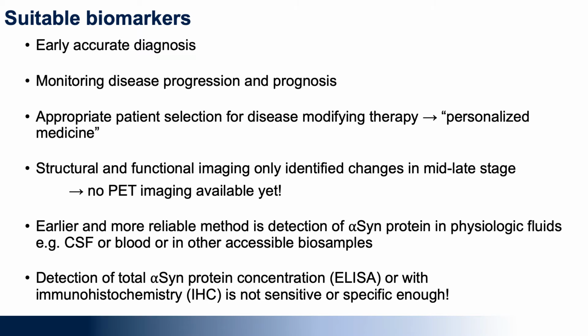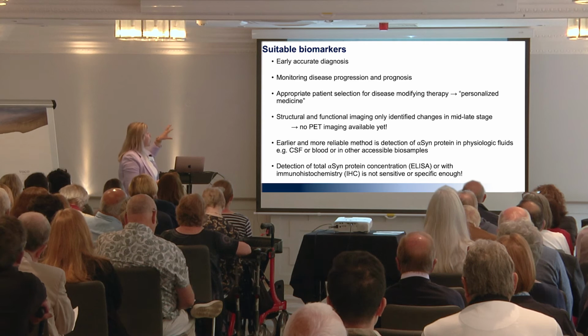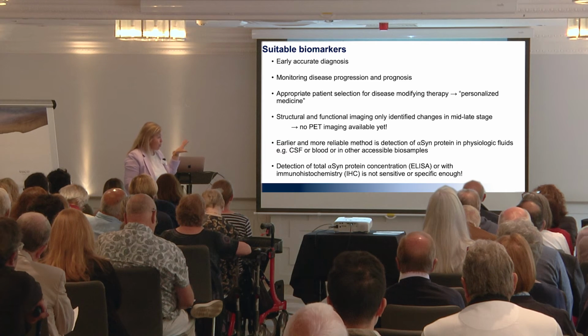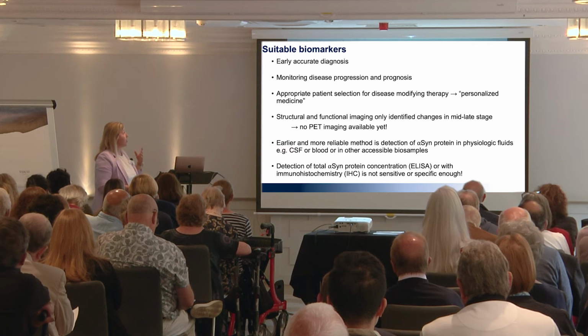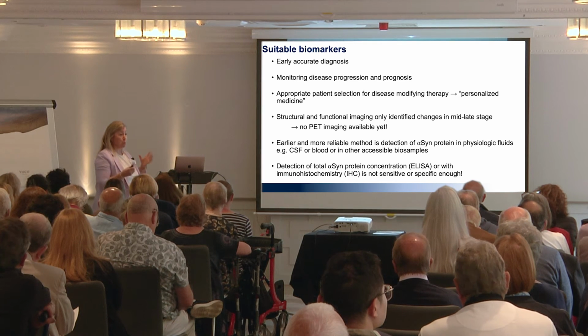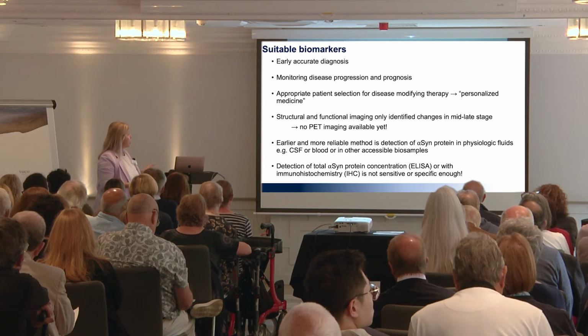So what do we want with the suitable biomarkers? We want an early, accurate diagnosis so that we can start the treatment as quickly as possible. We want to monitor disease progression and the prognosis, and we want to be able to select appropriate patients to appropriate therapies, which is called personalized medicine.